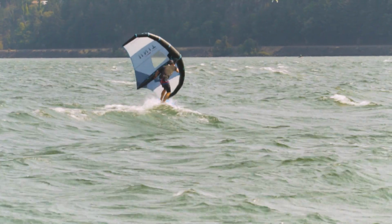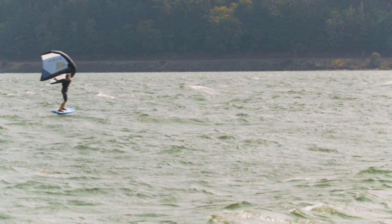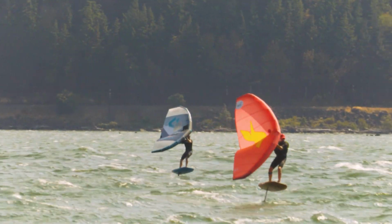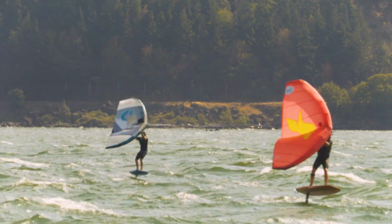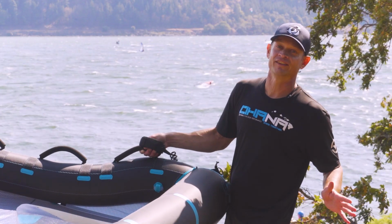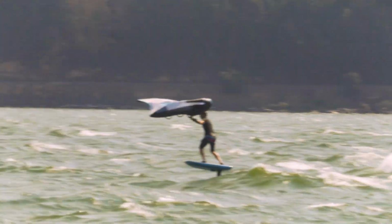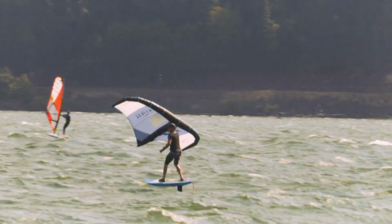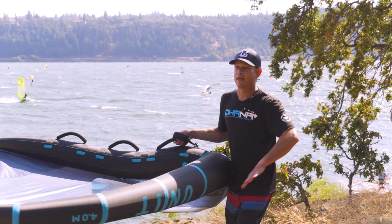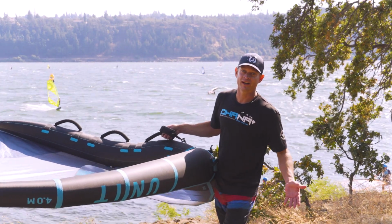So here in the Gorge, the hatchery is one of my favorite spots to wing because of the huge rolling swell. As you can see, there's kiters, there's windsurfers, there's wingers here, but this is more of an advanced spot for wing foiling. So using the wing to get me up on foil is just such a great sensation. You've got this pitch, you've got this roll side to side, and the yaw, that twisting sensation. The feeling of flying an airplane under the water is really what it is.